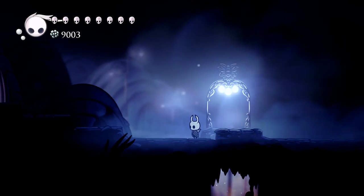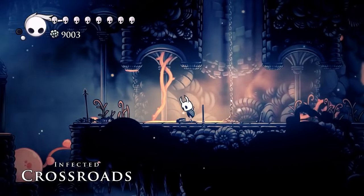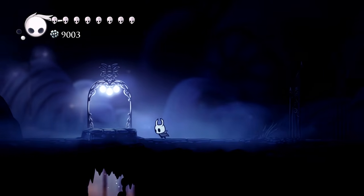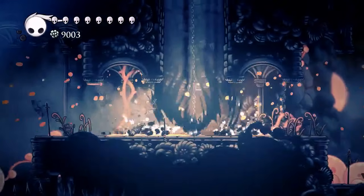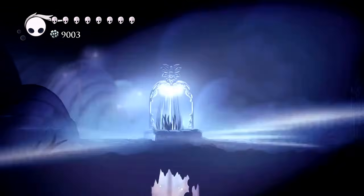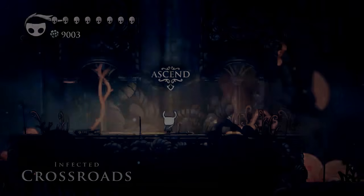Now, if we go ahead and do a desolate dive back down, we actually have a 2% chance of seeing the Mender Bug appear right here and repair the sign. So now what we're going to do is jump down and desolate dive over and over again. And we're going to see if we can find the Mender Bug. Just remember that a 2% chance is 1 out of 50.